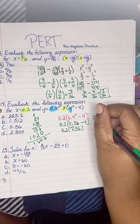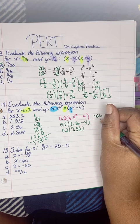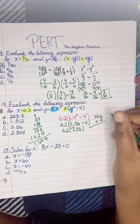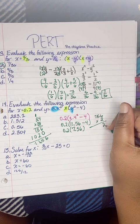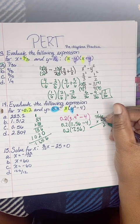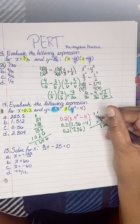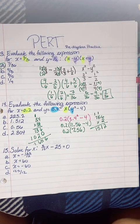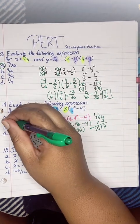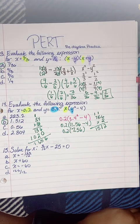Okay, so we would do 7.56. Forget the decimals. Whenever you're multiplying, just forget it, okay? For right now. So we do 6 times 2 is 12. 2 times 5 is 10 plus 1 is 11. And 2 times 7 is 14 plus 1 is 15. There it goes. I don't even have to worry about the decimals because that's the only close option they gave us. So it is B. B is the answer.